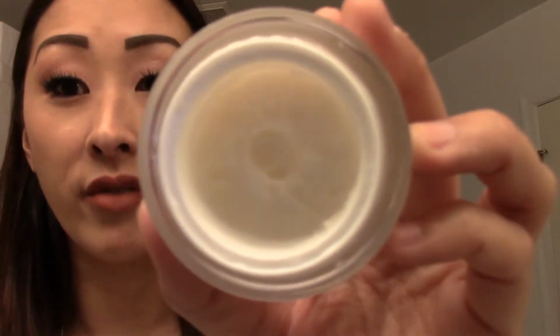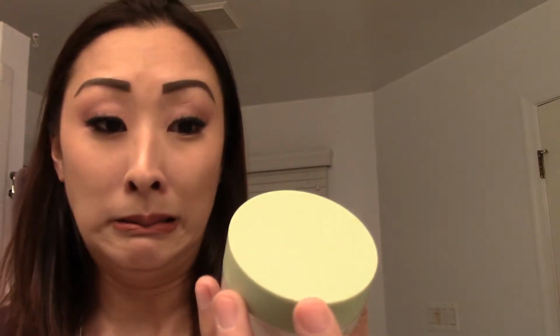And I do like this. You get a ton of product, guys. I'm not even kidding. You can see my finger because I wanted to see how much product I had left. Still a lot of product. And honestly, I think this is from May, and it's almost December. That's how much product you get, how long it lasts. So you get your money's worth, in my opinion. You don't need a whole lot of product when it comes to these items.